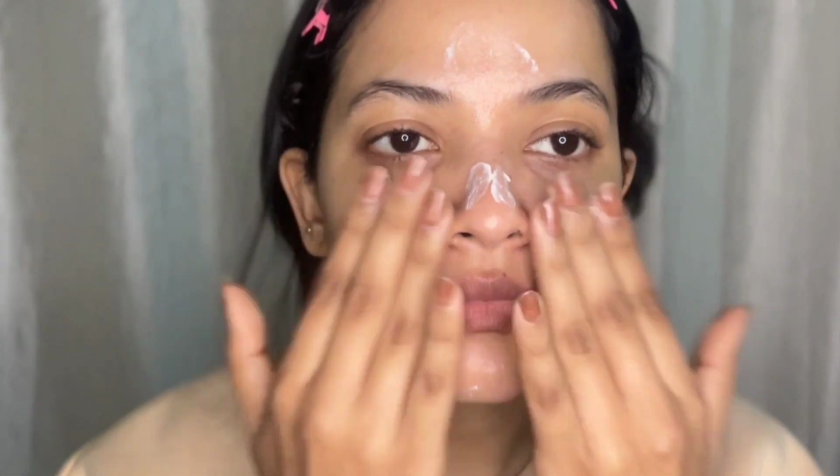Retinol controls oil production, it reduces breakouts. It is really good for acne prone and oily skin. It increases cell turnover and that is why our skin gets smoother and tighter. It also boosts collagen production. So this one is a must if you want to incorporate an active, but obviously it depends on what you are looking for.